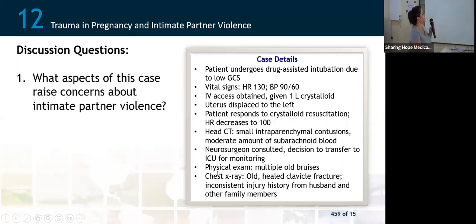Okay, so we're going to talk about this a little bit. What makes you suspect that this partner could be harming this mother? So we're going to talk about the fractures. Those aren't normal, they were old. And so we went ahead and got special services involved.